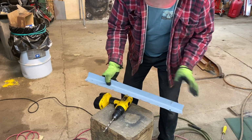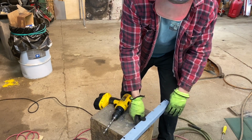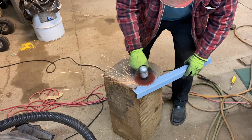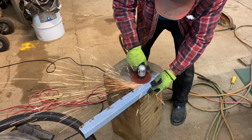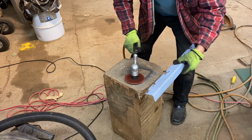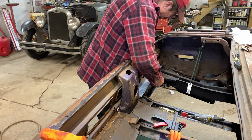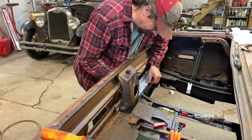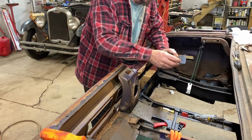There we go. So now we got some nice spot weld holes. So I just got to clean the burrs off, and we'll be ready to fit it in the car. Very good. Things are drying nicely now, so we can get this final fitted and then tack it in place. Got to trim the corner up just a teeny bit here.